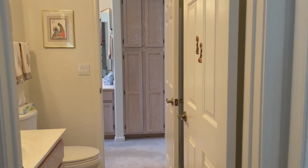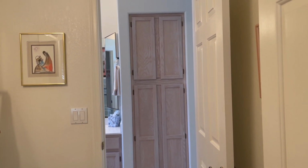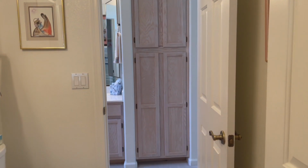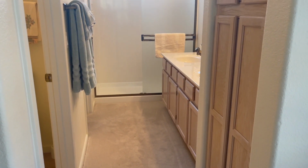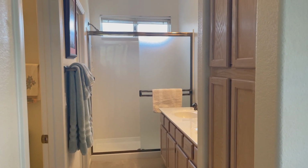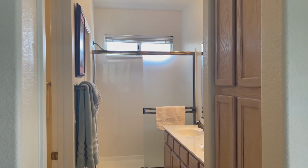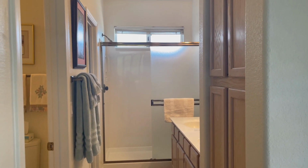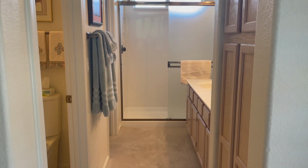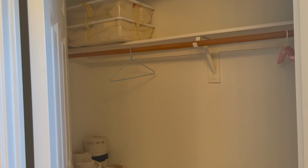If I move straight forward through this other doorway, there's another linen closet. And here's the bathroom once you come through that doorway. Full step-in shower, double sinks. Again, original cabinets, probably pretty close to original flooring, but in immaculate condition. This bedroom has 2 closets. This is the smallest one. It's a little corner closet. That wall lines up with the front entryway.